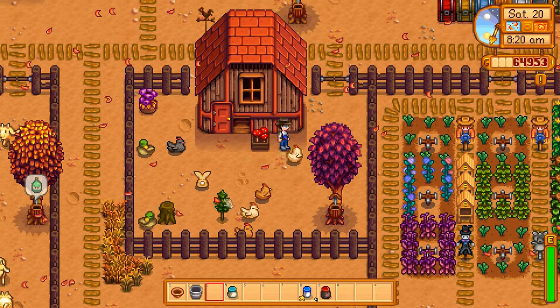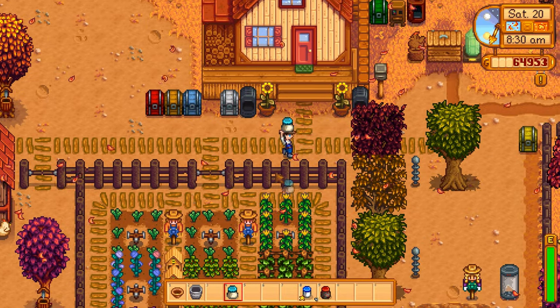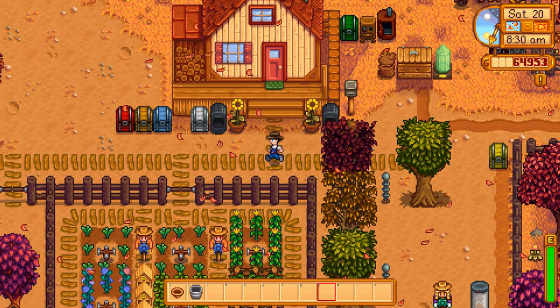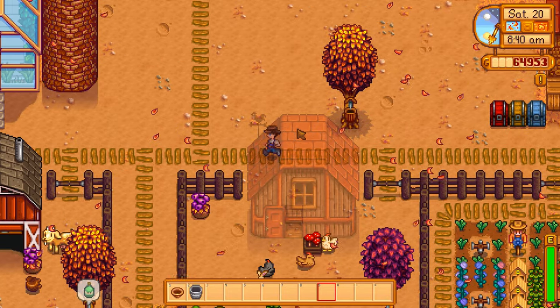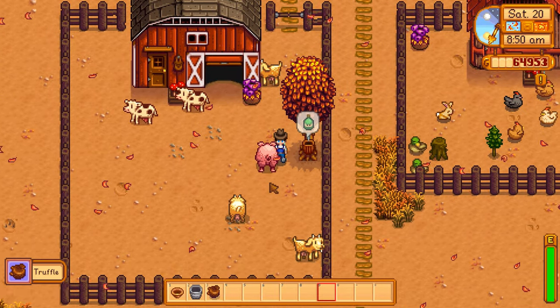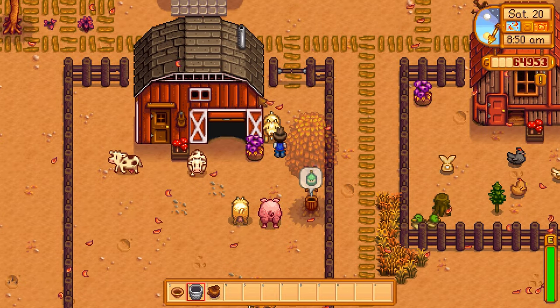And I'm not sure how much more we're going to get for the void stuff, we'll see how much that's actually worth. I'll try to remember to check the price at the end of the day. Let's see how much it's worth. Okay, so these guys should have a truffle. And we should be able to milk the goats today as well.